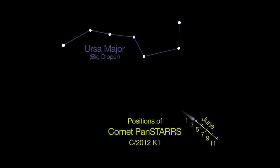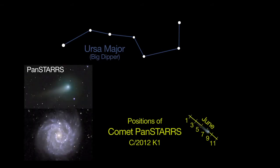Comet Pan-STARRS is still visible in telescopes this month, shining at magnitude 8. Astrophotographers will get a chance to image the comet together with a beautiful and faint spiral galaxy, NGC 3184.